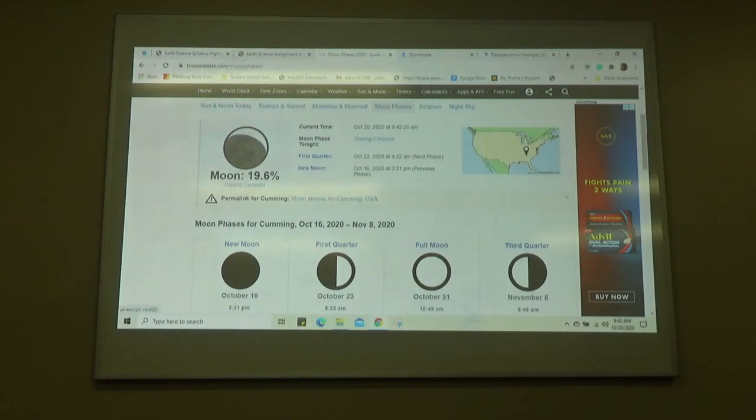Okay, let's see. It says if possible, we should go out and observe the moon as a class. Let me see what day it is. Today is October 20th. According to that, at 9:42, it says the moon is at a waxing crescent, first quarter. We could try and look for it. So we can pause our recording, go out real quick, and see if we can see it. So let's do that.